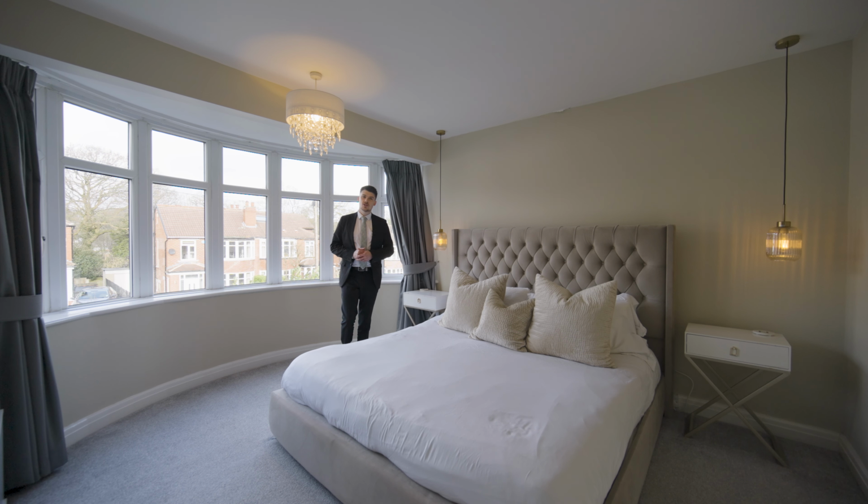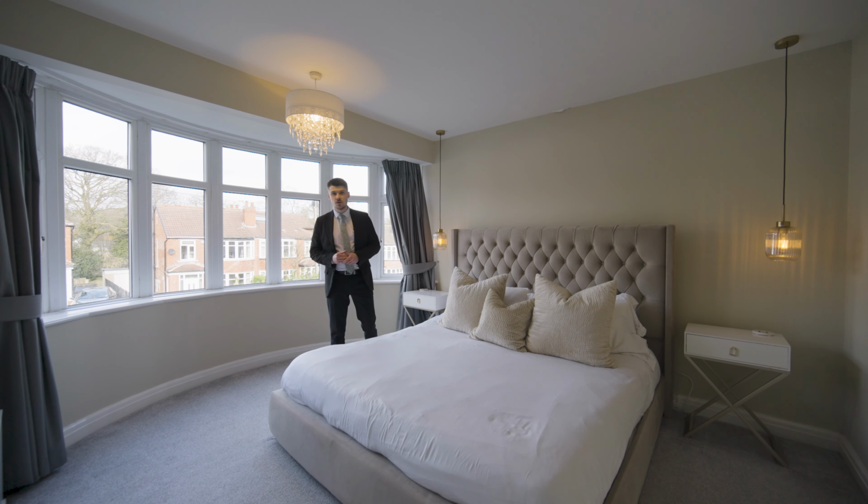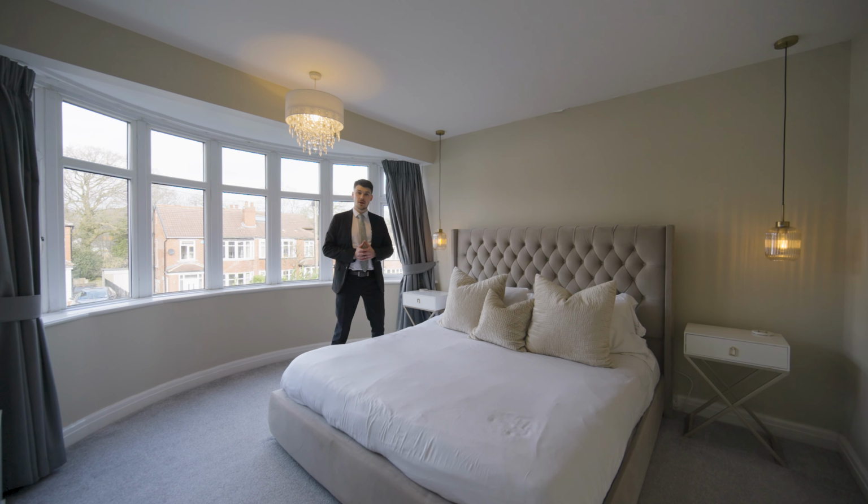Here I am in the spacious principal bedroom featuring this wonderful bay window. This is one of four bedrooms, one with ensuite and a house bathroom.